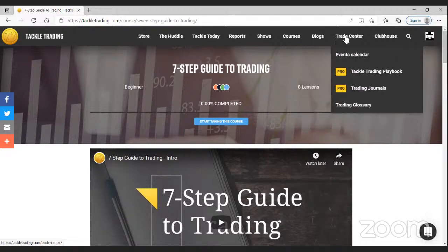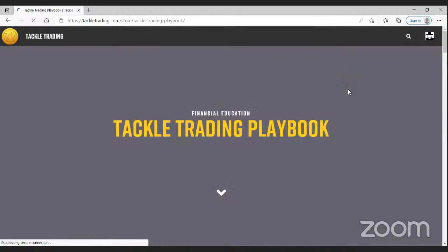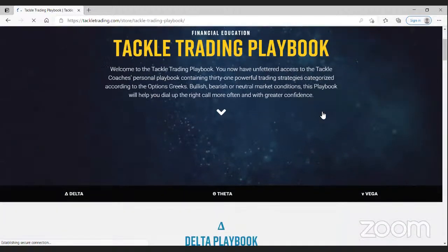Over in the Trade Center, you'll find a handful of different things. You'll find a link to our trading glossary, a link to our trading journals, a link to our events calendar, which I'm sure we'll be back to before the night is done, as well as a link to the Tackle Trading Playbook. This is where all our strategies are going to be. See if we can get there here.